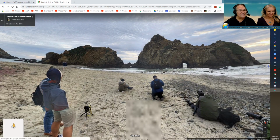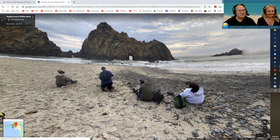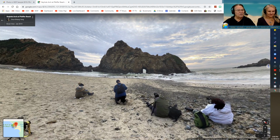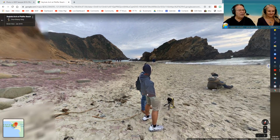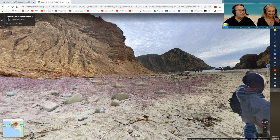panorama with people just standing around. There was one even more than this, right? But they're waiting for that. You can see it's about sunset. This one was made in January of 2019, so they're dressed for the weather, but they're waiting for that sunset shot that comes through the keyhole. So it's a very popular area, and you can see this one has a little bit better color rendition, so you can see the red and purple sands as it combines with the white.